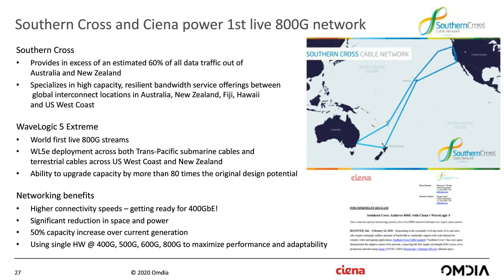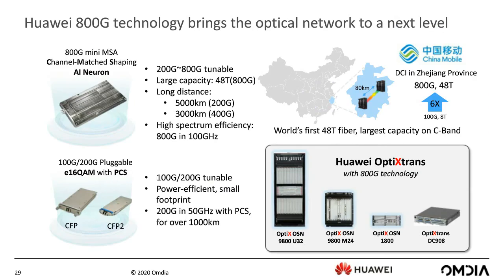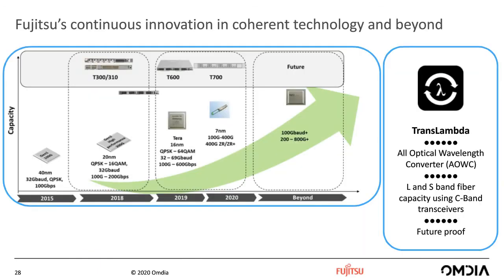And now I'll go ahead and pass it over to Mohammed. Max. Max, you want to go ahead? Sorry. Yeah, sorry. I think we have a sequencing problem.